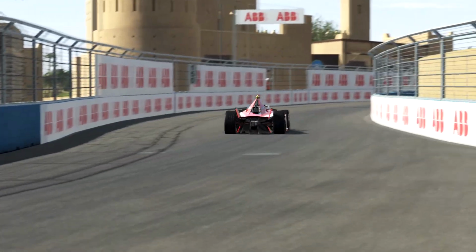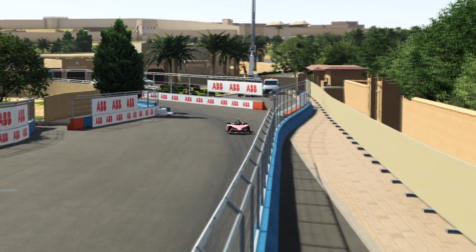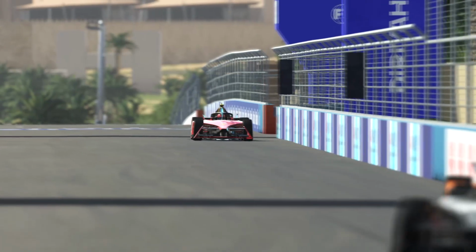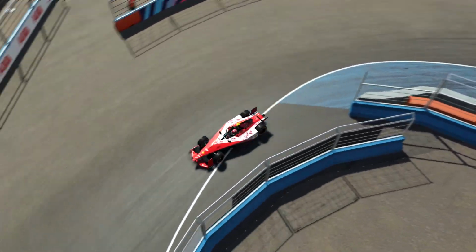In terms of the manufacturers overall, Nissan are well and truly clear. They're on 130 points, Stellantis on 83, Porsche on 80, Jaguar on 58, then Mahindra on 52, and Lola, because of the way the manufacturers are calculated, have got a solitary point so far. Well done to them. But overall, how would I rate this race?